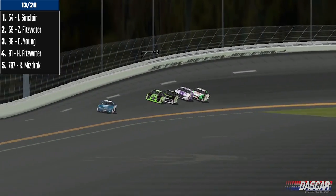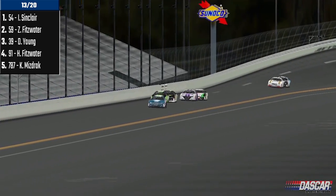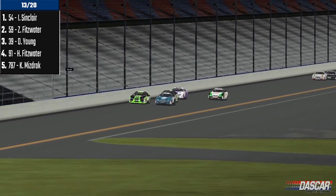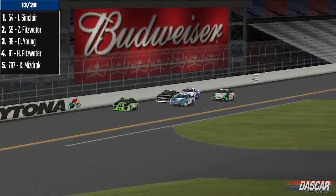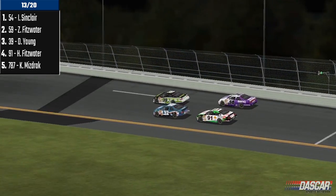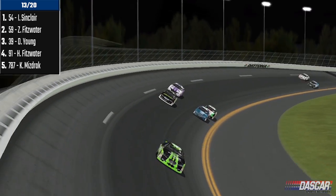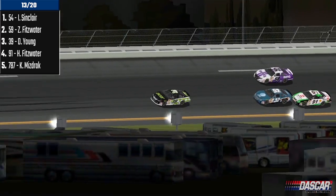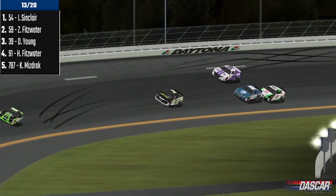Zachary Fitzwater is going to steal the race lead away, with a little help from Dillon Young. And look at that, Eric Heiden's now a driver they have to deal with. A couple of cars are diving low to try and get that draft line, but it's going to end up biting them as Fitzwater is going to pull out to a huge lead. Dillon Young in the number 39 machine is going to get around now. Fitzwater seems to be held up.